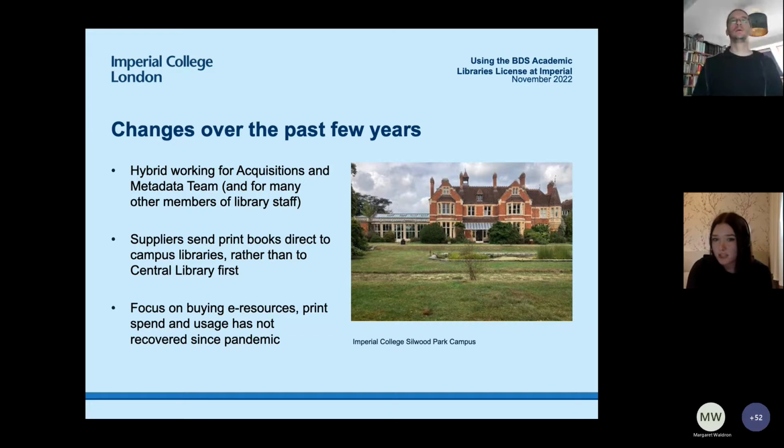So the next change was that during the pandemic, we asked our print suppliers to send orders directly to our campus libraries. So we used to have all deliveries sent to the central library first, and then our team would handle all of the receiving, processing and cataloguing before then sending the books onto the libraries where they belong. But during the pandemic, the acquisitions team was rarely on site, whereas the campus libraries started to open, and those staff on site were able to receive the books for us, and we sent them instructions on how to do this. So sending the books directly to campuses is a much more streamlined and efficient way of doing things.